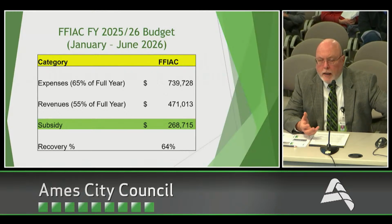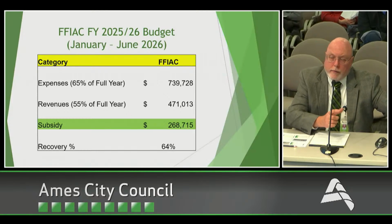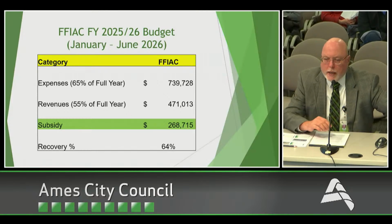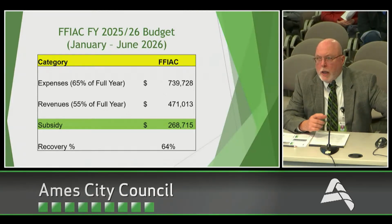Revenues, on the other hand, would be about 55% of a full year. And what we showed before last week with the fee schedule is we're kind of going with weeks. So the Fitch schedule would be about 38 weeks total. The majority of that, it's not a whole lot, but more than half of the weeks happen in January through May. So that's why it's a little bit more. But you can see now for fiscal year 25-26, the subsidy would be about $268,000, or almost $269,000.